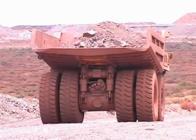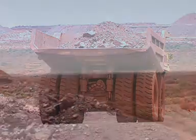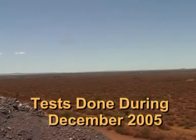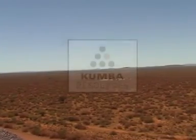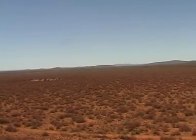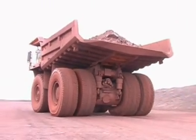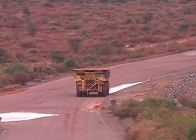As part of the commitment to Dynotherm's customers, regular tests are conducted under the most stringent and harsh conditions possible, as shown in this video clip of tests conducted during December 2005 at one of the world's biggest open ore mines, that of Kumba Resources at Sishen in the Northern Cape province of South Africa. The tests were done on both rear and front disc pads. The Dynotherm disc pads also had to endure the burden of downhill and level ground tests.